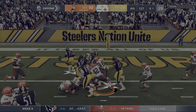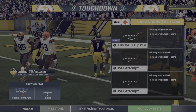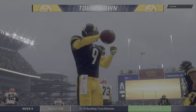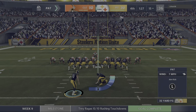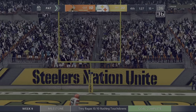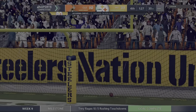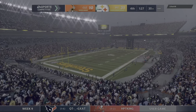They'll try and run some clock here as they keep it on the ground. And he's in. Touchdown, Steelers. A great effort there. Hitting double digits with his 10th touchdown of the season. And the Steelers, they broaden their lead. And his kick is right through. Makes the score, Steelers 31, Browns 10.